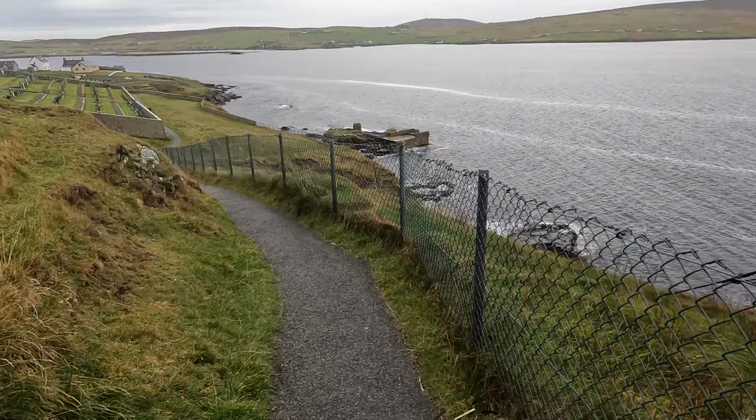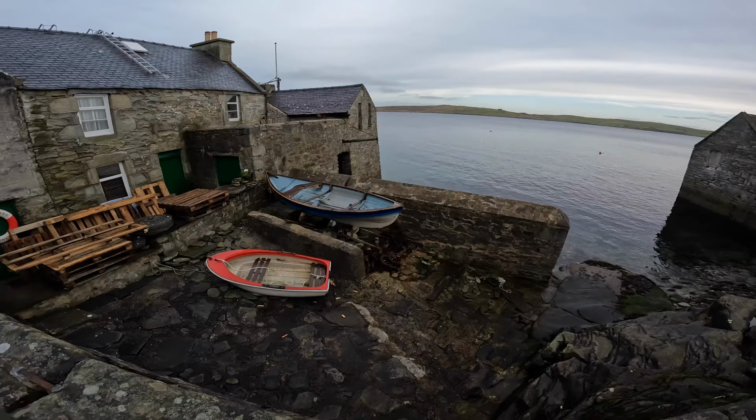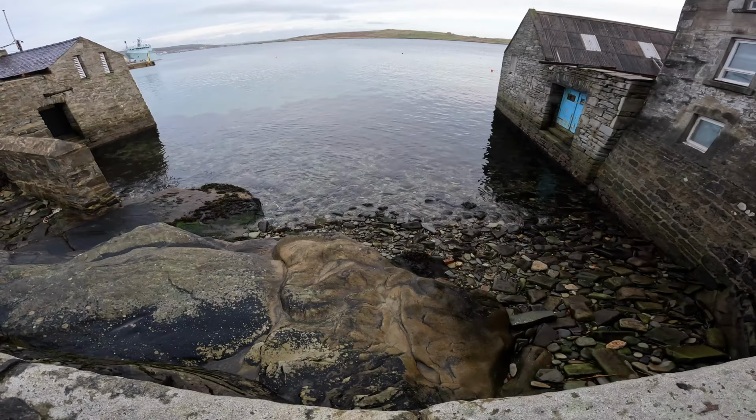Just a few hundred yards from the street is Baines Beach. This beautiful and much photographed sandy beach is only accessible at low tide and is next to the Lodburys. The Lodburys are stone buildings which were constructed on the seafront by merchants in the 1700s.